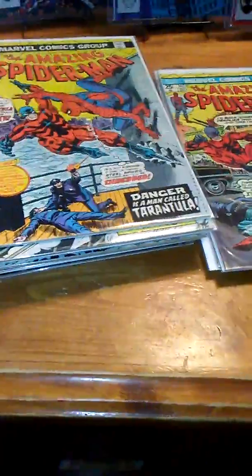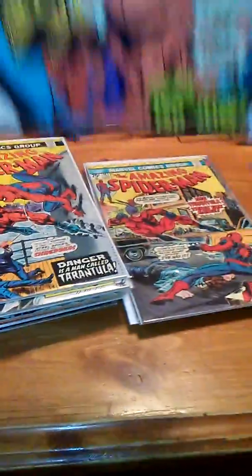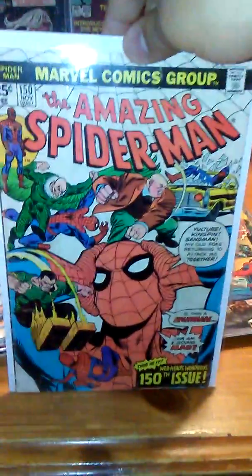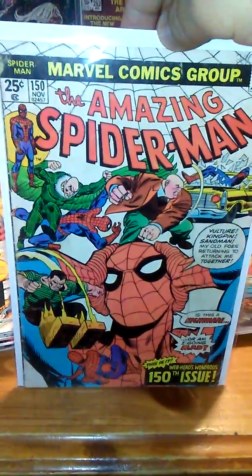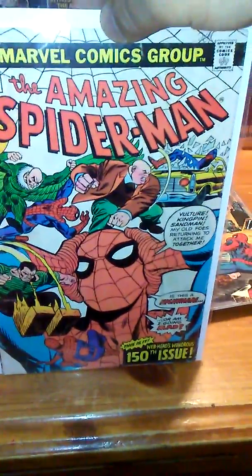Next in the box, Spidey 150. Cool cover with all the villains. I like the way it shows all of them right there. Kingpin whacking Spidey into a cab. Pretty cool cover.